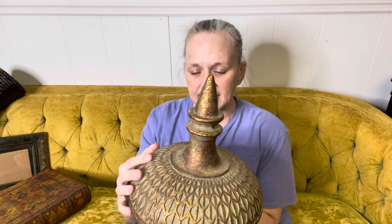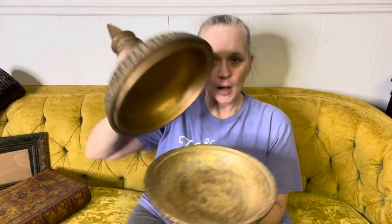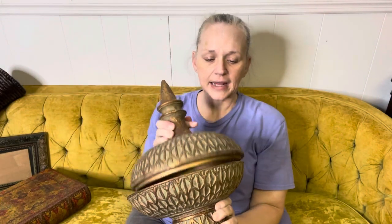This, I have no idea what it was originally created for, other than just decor. It's got amazing texture all the way through it, top and bottom, and a little finial thing on top, but it opens. The bottom has no maker's mark. It just says 2001 YY and the number 7 circled and made in China.